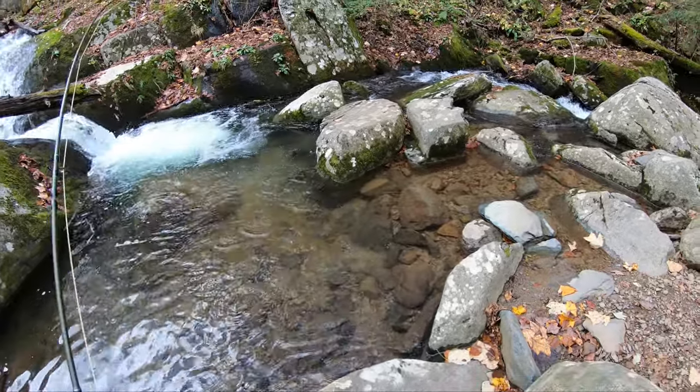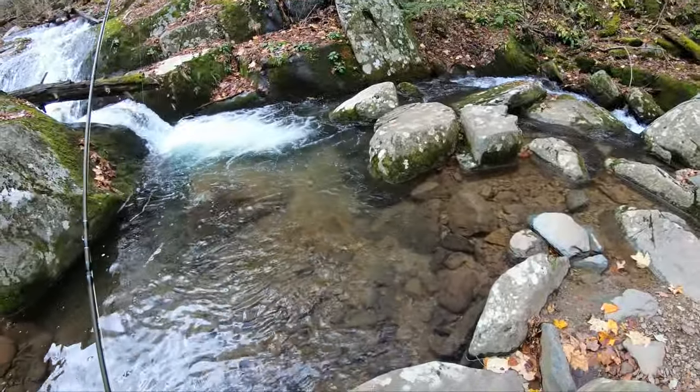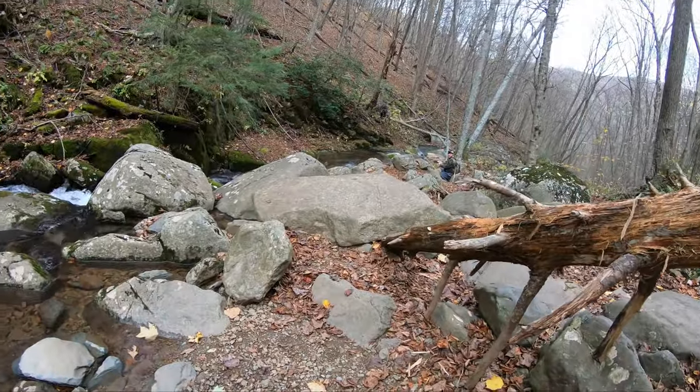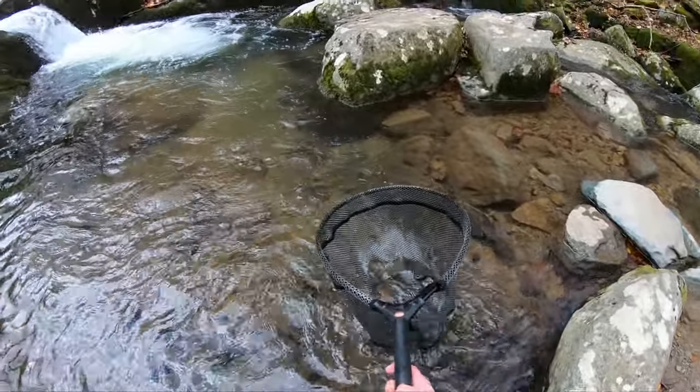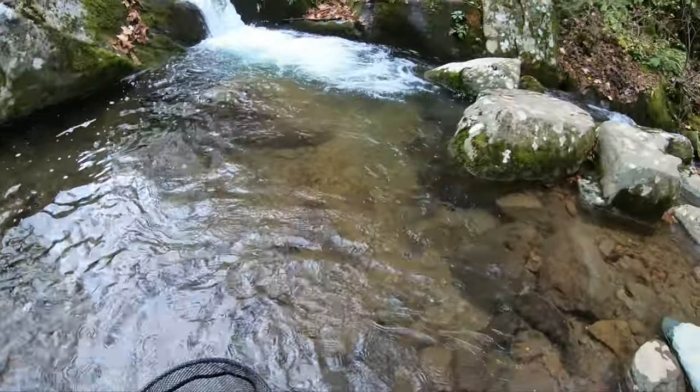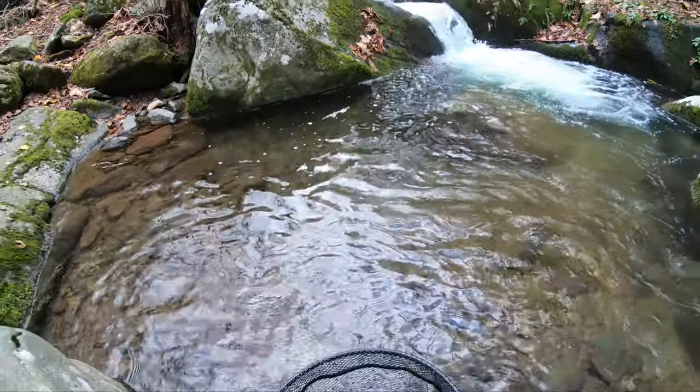There he goes. Oh yeah. Well, right away. You gotta double up. This is crazy, guys. Fish after fish. Just can't beat it. Crystal clear water. Insane little stream we got here.